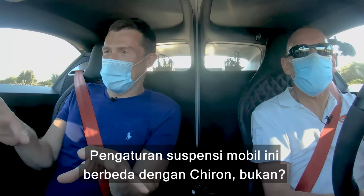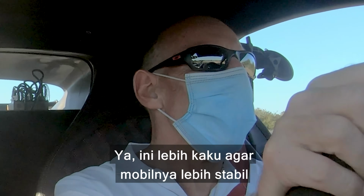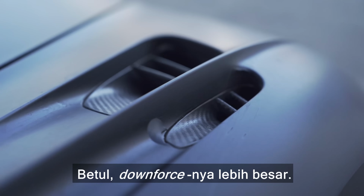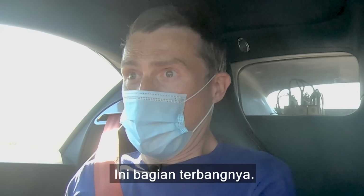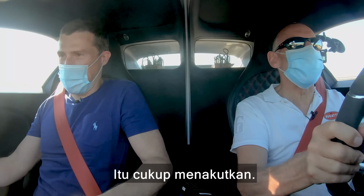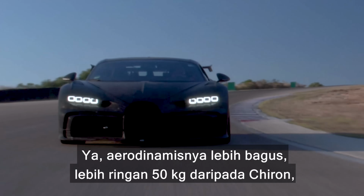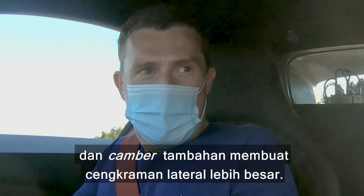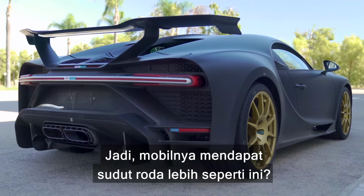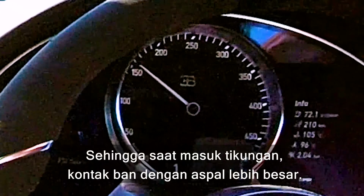So this car's suspension setup is different than the normal Chiron, isn't it? Yes, it's stiffer to give the car more composure in the quick corners. And the aero's different as well, isn't it? It is, it's got more downforce. It's the blind brow. That scared me a little bit. Yes, if you've got more aero, you've got 50 kilos less than the standard Chiron. And this extra camber gives you more lateral grip as well. So basically you've stepped the car a bit more. Like when it leads into a corner, it's just got more contact patch on the tarmac.